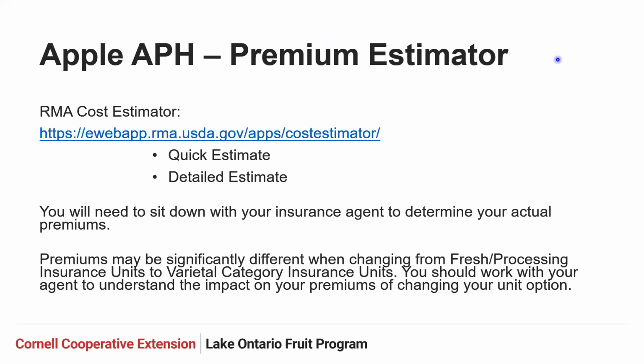So we're going to talk about the Apple APH Premium Estimator. Trying to figure out if federal crop insurance is a good deal for you, or what level of option you should choose, can't really be done without finding out how much it is going to cost you. There is a premium calculator on the RMA website that you can use to get an idea of your premiums. The cost estimator is here on the RMA website. They have two calculators, a quick estimate and a detailed estimate. As I said before, you will need to sit down with your insurance agent to determine your actual premiums.